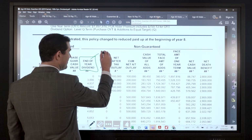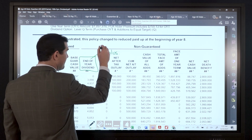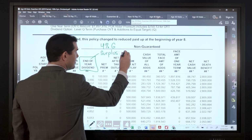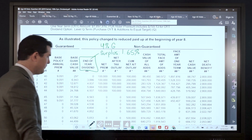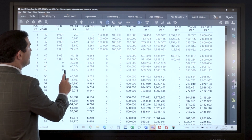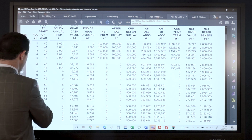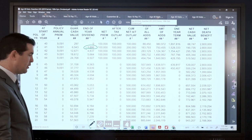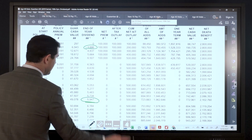It's fun stuff, isn't it? The surplus. And if I have a 4% guarantee, what's the surplus? 1.65%. So let's do this. All I want to do is take note of the dividend here. Year 2, when the first dividend is paid, and year 20. That's too low. Let's go year 15. So what do you see there?